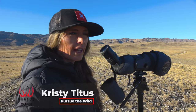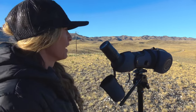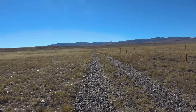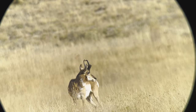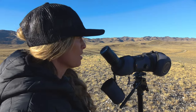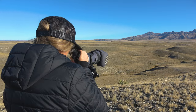We're out here looking for an antelope for Yogi. He's got a different unit tag than I had, and it's really big, open, barren ground surrounded by these really cool kind of mountainous formations. It's really pretty country. We've seen a lot of antelope so far. Everything that we've seen buck-wise has been very, very young. So we're just gonna spend a lot of time today on the glass, put on some miles, and see if we can find him an antelope buck.